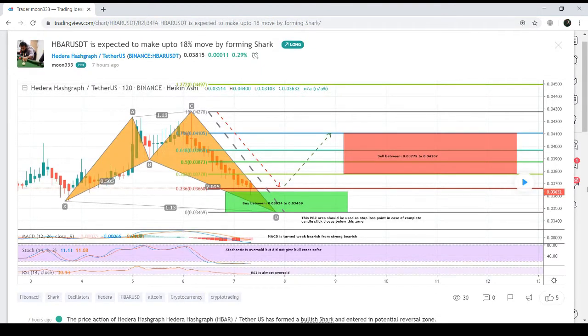The other trade is HBAR US dollar trade, and on this chart you can see the price action has formed a bullish shark pattern and entered in the potential reversal zone. The MACD has already turned weak bearish from strong bearish, but the stochastic did not give a bull cross, so we can wait for the stochastic to give the bull cross and then take the long position. RSI is almost in the oversold zone.